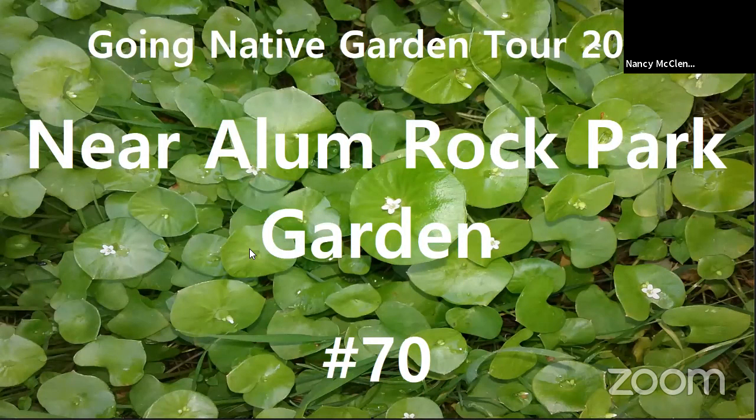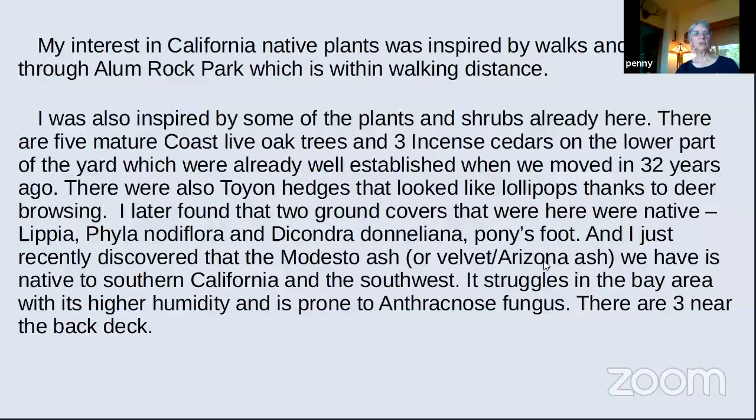Welcome to our native garden. We're up near Alamoc Park, which is why it's named Near Alamoc Park. We've been here for about 32 years now, and we've been doing natives since about 1991 or 92. A lot of my plants I got because I was inspired by Alamoc Park. We took walks in there, and a lot of them I fell in love with.